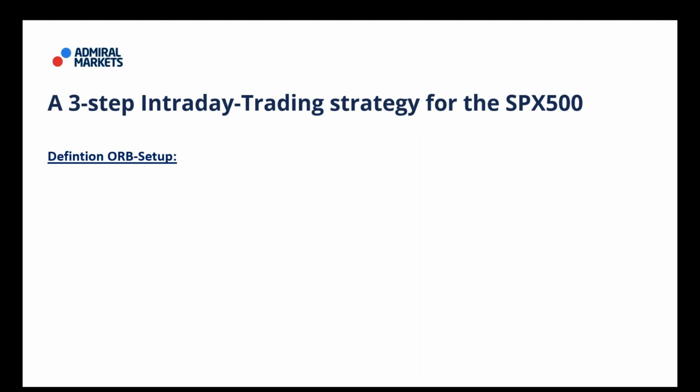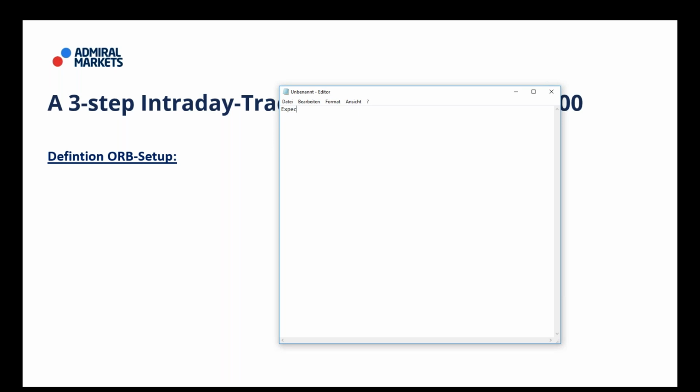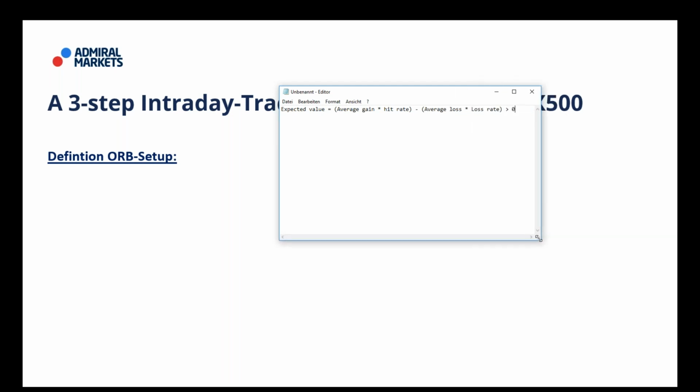That means, all in all, we know that profitability in trading arises from a so-called positive expected value. And positive expected value means that, by the way, it definitely makes sense here to open the editor to write this down. So the expected value comes down to this formula. It's the average gain, you multiply it with the hit rate, and then you subtract the average loss, and you multiply this with the loss rate. And this has to be bigger than 0. And if it's bigger than 0, that means you're profitable in your trading.